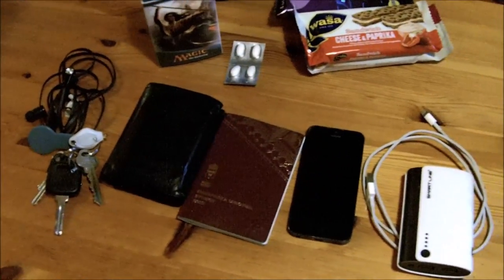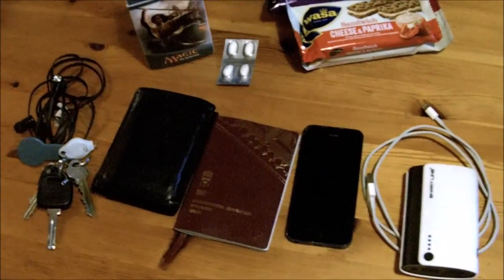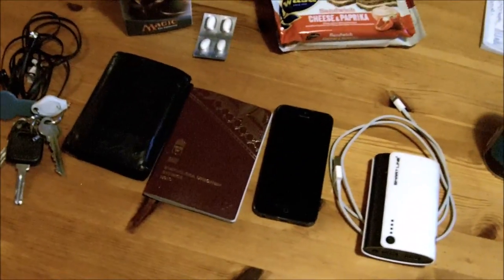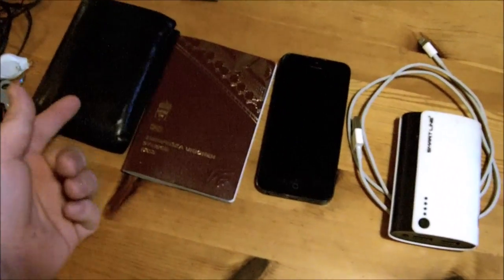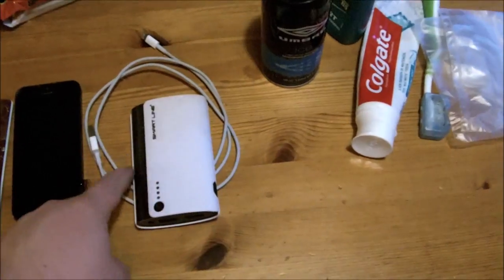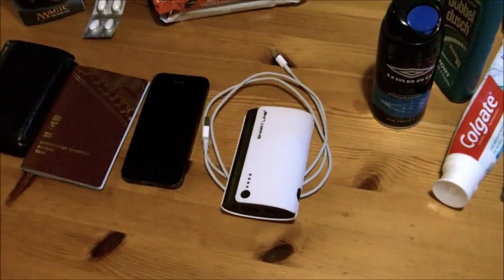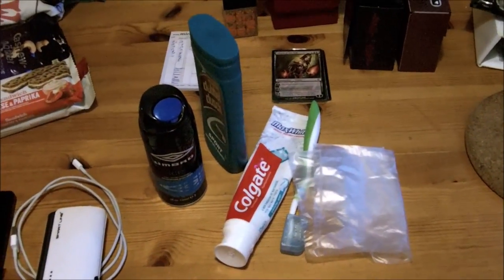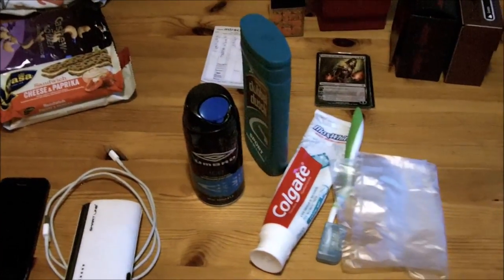Then we have the essential parts here. We have my cell phone, my passport. I don't need it really to go to Denmark from Sweden, but I'm gonna bring it anyway because it doesn't take any room. Got the wallet, keys, headphones, a portable charger, and a wire, obviously, because you never know, you might need it. And then we have some hygiene products. You need those. You need a toothbrush and some shampoo and stuff.